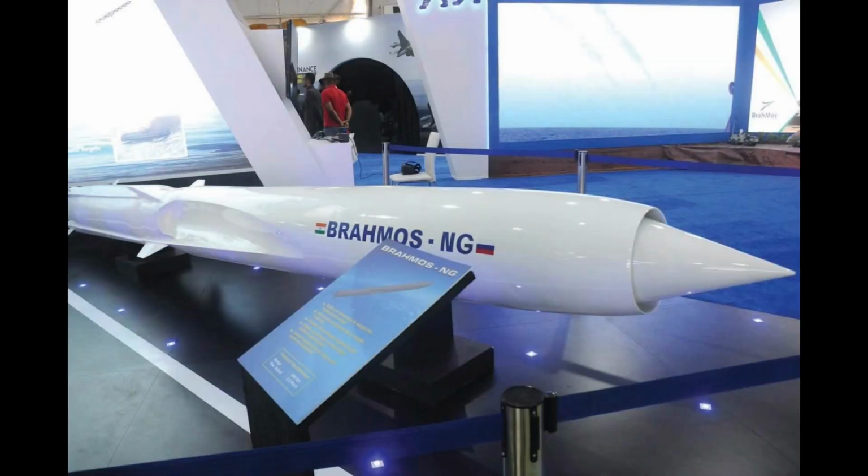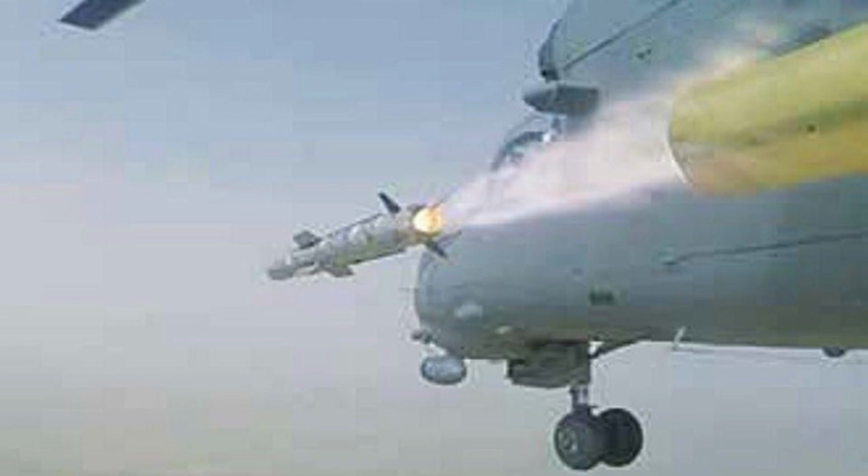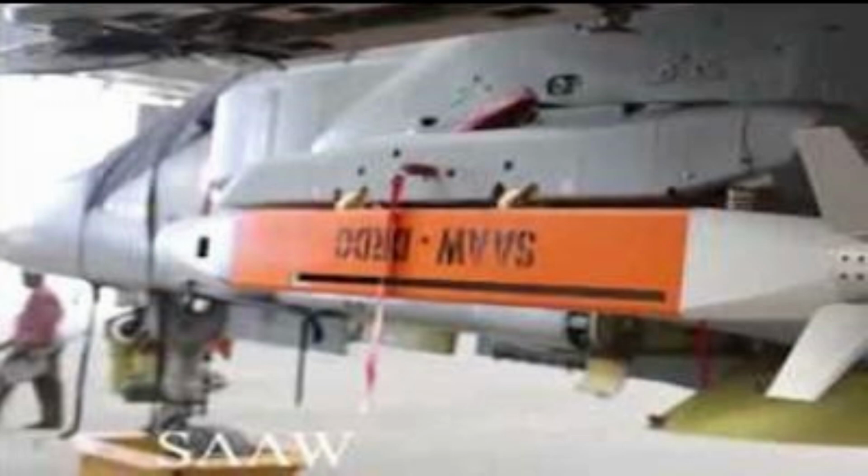In the air-to-ground missiles category, it will have many options such as BrahMos NG, SANT and Rudram 1. It will also carry laser-guided bombs and precision-guided munitions such as SAW and glide bombs.